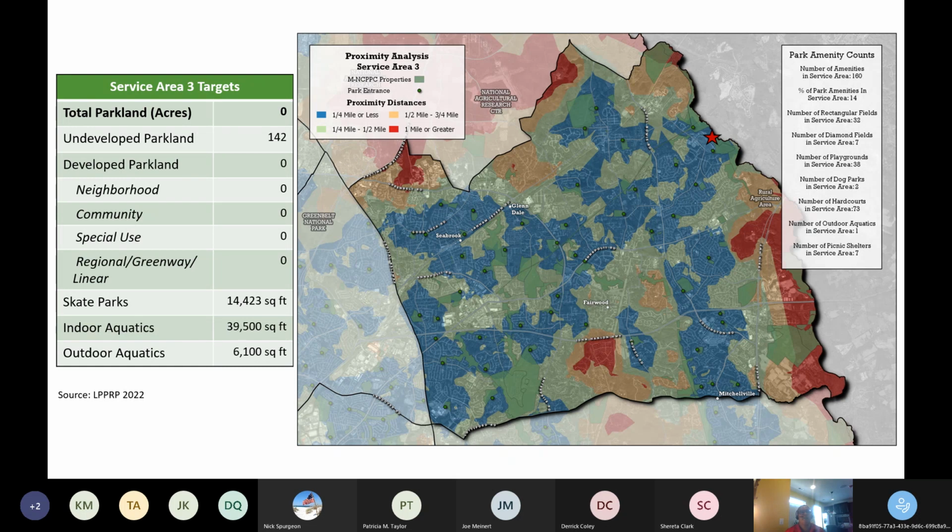But then we also talked about, in the LPPRP document, what some of our service area targets were. This table on the left-hand side could be somewhat confusing because it looks like we have no targets for total park area, but this goes back to our lowest level of service requirements as to whether or not we were meeting our targets for overall parkland. So that's why it shows up as 0.